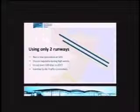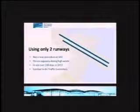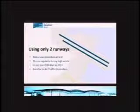We use 2 runways regularly anytime we get windy conditions, and so that's very common for us during the summertime. We looked at the data, and in 2013, we used only 2 runways for our operations over 100 days last year. So this is a process that's familiar to the air traffic controllers.